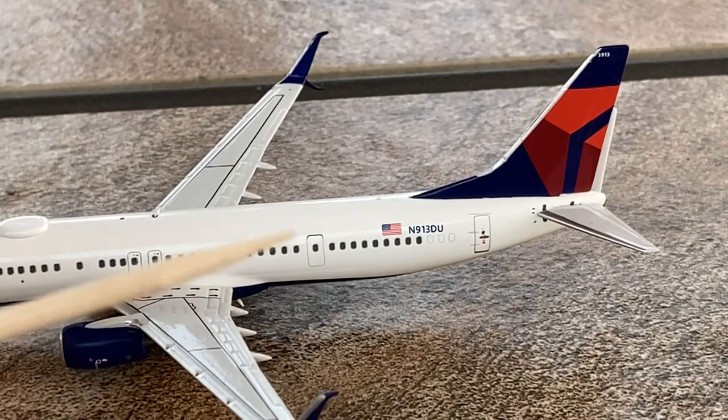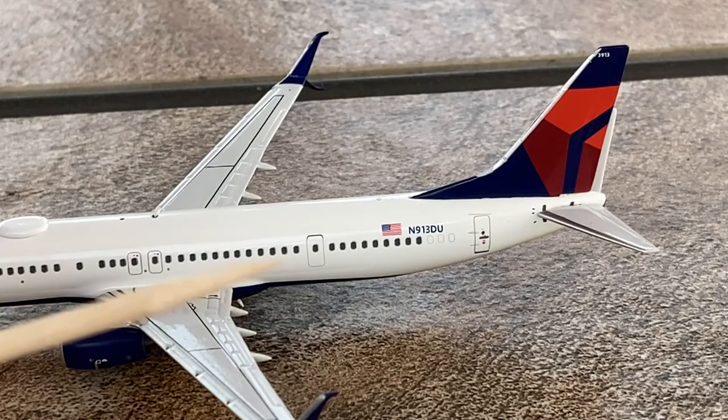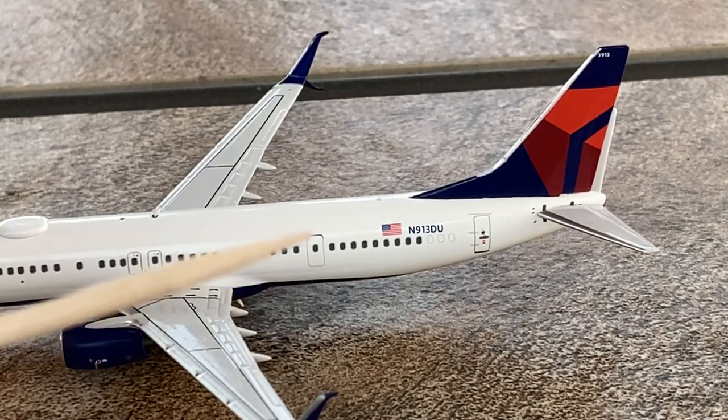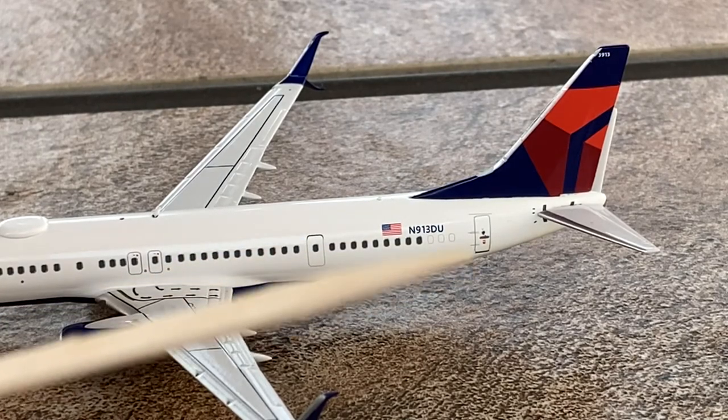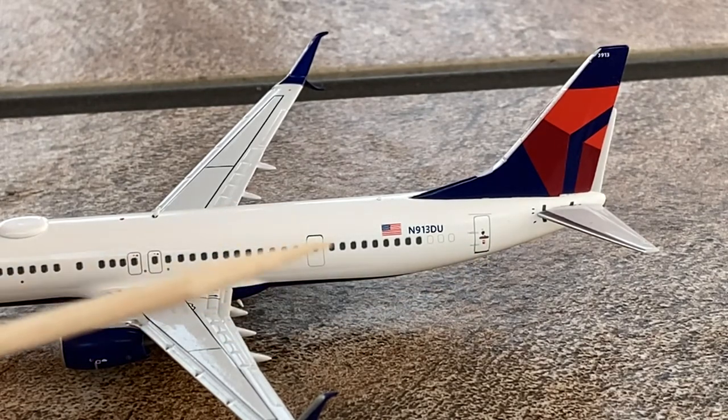I think this is an emergency exit, so for safekeeping, or just to keep my word, I think this is an emergency exit because it doesn't look like an actual normal door. It looks like an emergency exit, but I'm just going to call it an emergency exit.